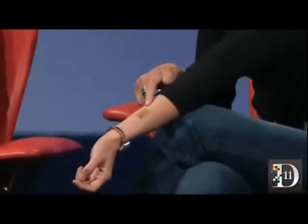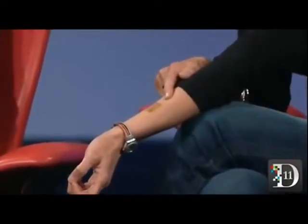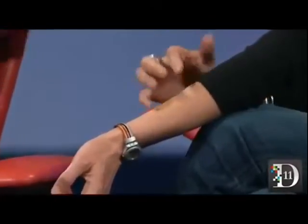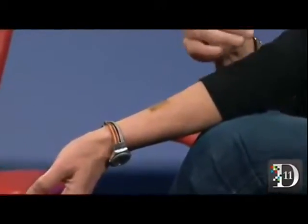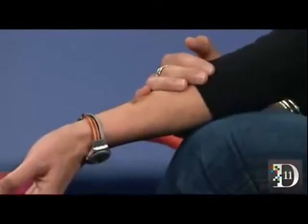And he founded a company and they started making electronic tattoos. So I'm wearing one here on my arm. Do we have a camera to get a... This is a developmental system made by MC10, and it has an antenna and some sensors embedded in it. And what we plan to do is work with them to advance a tattoo that could be used for authentication.